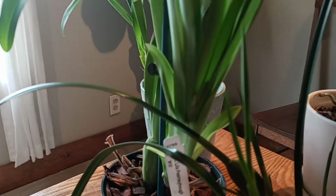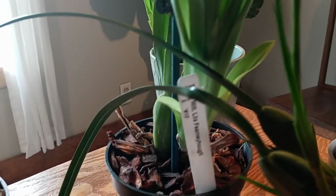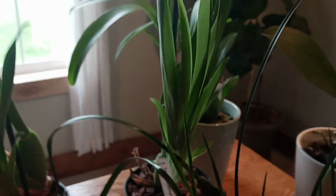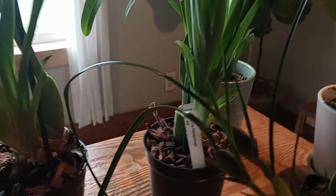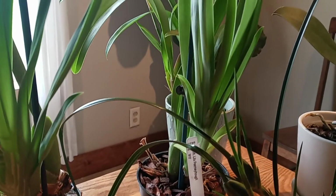But right over here, if you can see, there are 2, it's moving up a little further. I'm going to have to pull it back out. There are 2 buds in there. 2 spikes coming out. That is my Miltoniopsis. One of them is the Lila Fernyhow. 2 spikes coming on that one.